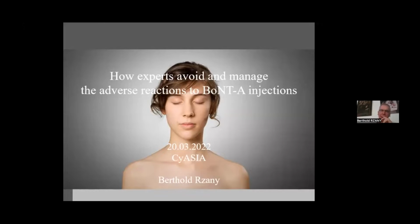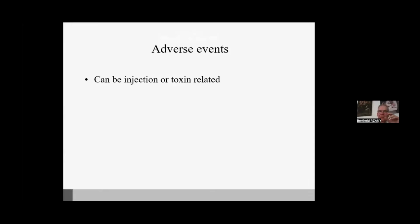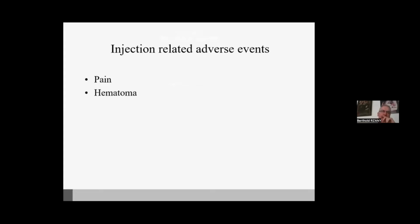Yeah, so my talk is a bit different, but also kind of similar to the talk of Peter. And the adverse events, I categorize them as injection related or toxin related. And when it's injection related, there are two major adverse events. One is pain, and the other one is hematoma.